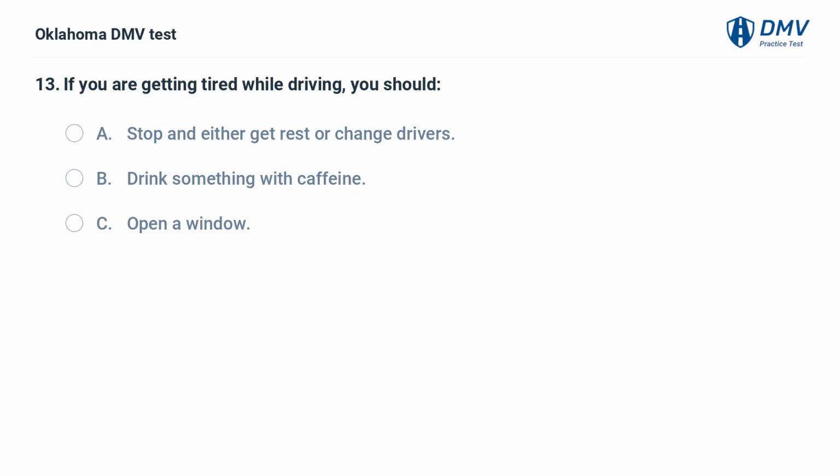If you are getting tired while driving, you should A. Stop and either get rest or change drivers. B. Drink something with caffeine. C. Open a window.